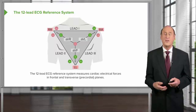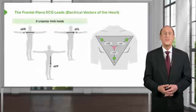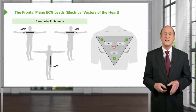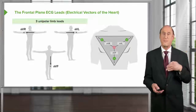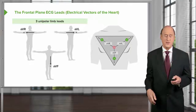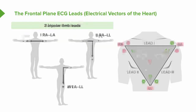Well, over the years, there have been additional leads added, and these are the so-called augmented leads, leads AVR, AVL, and AVF. Lead AVF is looking from straight down below, that's plus 90 degrees. AVL is looking from minus 30, that's up here. And AVR is looking from minus 150, from way over here on the right arm. These are all looking in a frontal plane, just as if we were a flat plane that the body was standing in. So here we see again the leads I said before, the Einthoven leads.